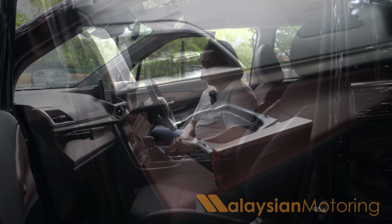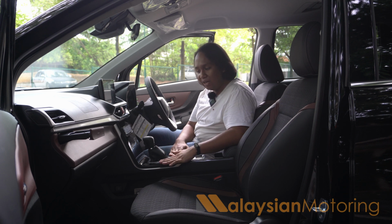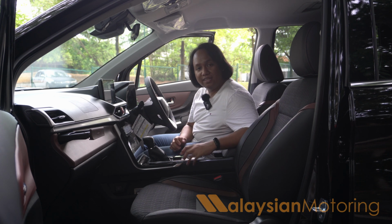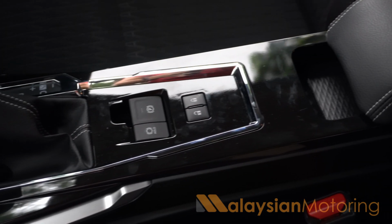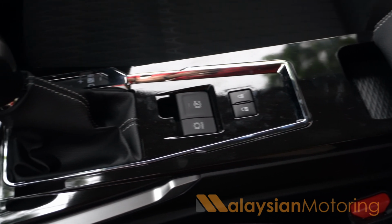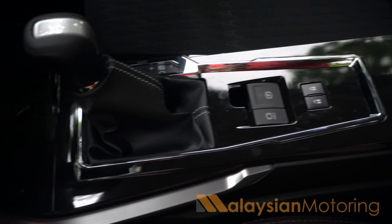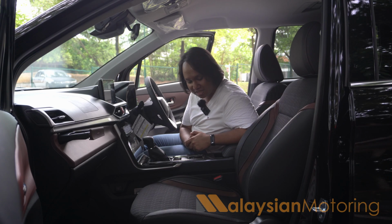Another thing that they've done with the new Alza is improve ergonomics. And one of the ways they did that was actually to raise the center console to allow you easier access to the gear lever. They have also removed, in this top spec AV model, the handbrake, which is now an electronic parking brake, which also enables some more ADAS features, which we will talk about later. Now, in the center console, you will find the EPB, as well as the lock and unlock buttons conveniently located in the middle so that a passenger can lock and unlock the doors as well.